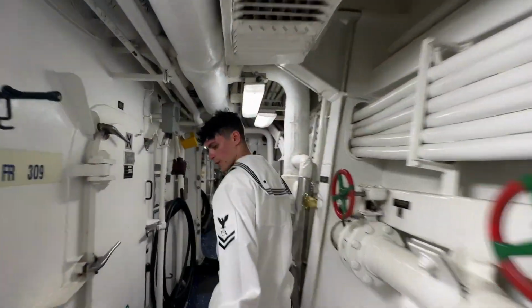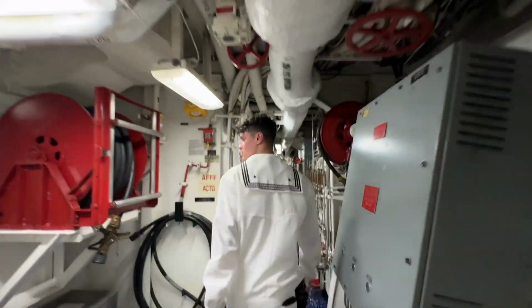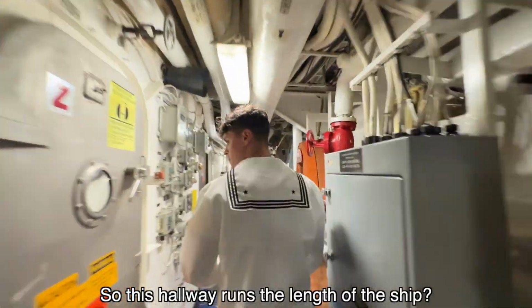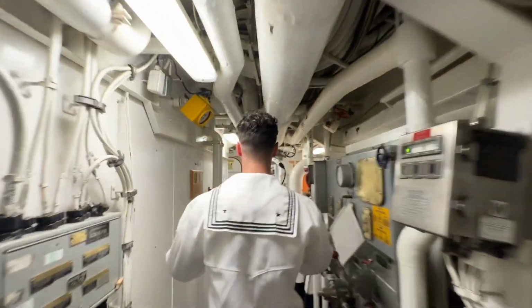So these are called P-ways, passageways. This is where the crew travels to our day-to-day jobs. So this hallway runs the length of the ship? Yes, it'll run all the way down.